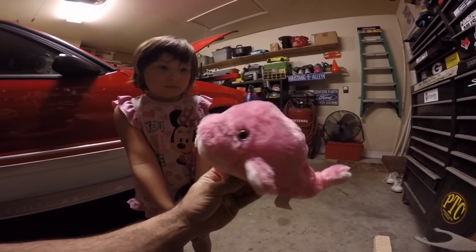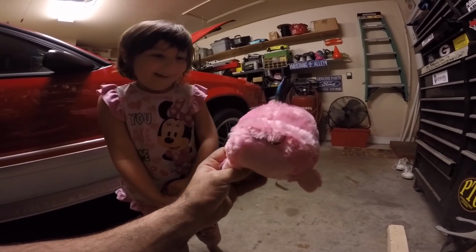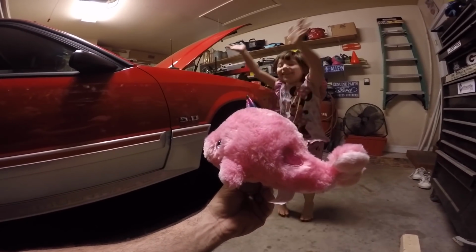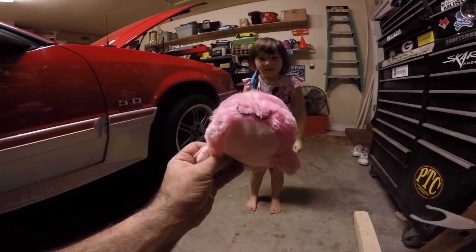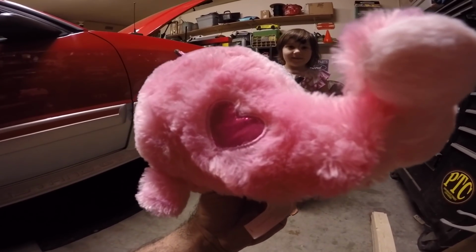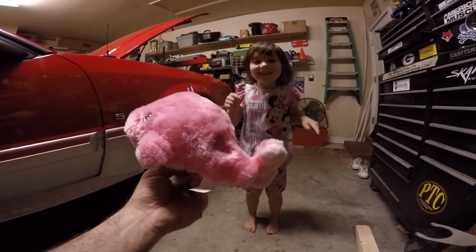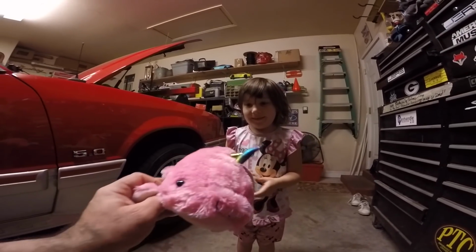This thing is really cool, guys. Memphis got this for Valentine's Day, and it's just a little plush toy with a little unicorn. Look at that, it's got a little horn on the top. Memphis absolutely loves this thing. But I think it's really cool, guys. It's super soft. It's got a little pink heart in the back, and Memphis absolutely loves it. What do you think, Memphis? Do you like it? Yep. You do? You want it back?